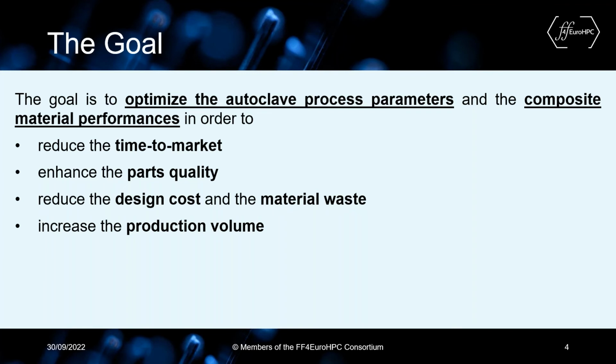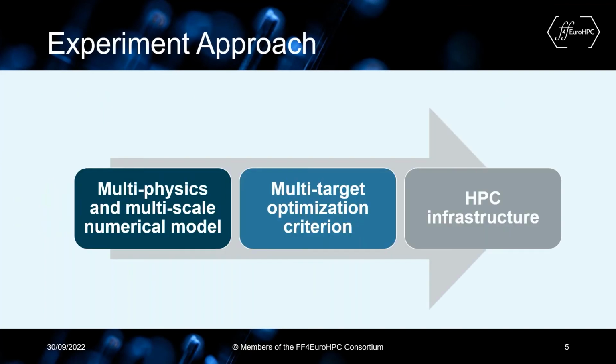The goal of the experiment is to optimize the autoclave process parameters and the composite material performance in order to reduce the time to market, to enhance the parts quality, to reduce the design cost and the material waste, and to increase the production volume. The approach proposed and used in the experiment is based on a multi-physics and multi-scale numerical model able to study the influence of the thermomechanical phenomena that are involved in the autoclave process on the macromechanical performance of the composite parts, but also the effect on the microstructure of the composite material to predict the defect formation and how they affect the final properties of composite parts.